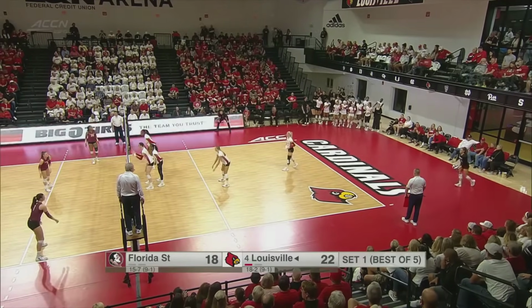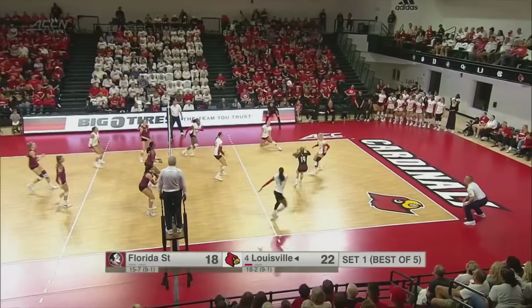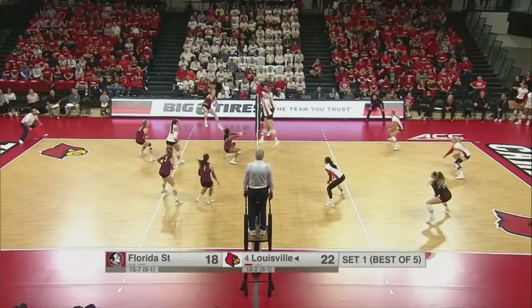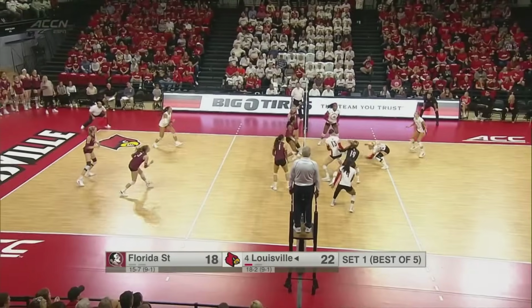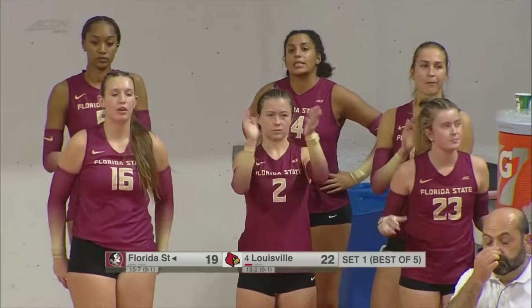Jones with 3 kills early on. Well done by Glock. Hefty swing there from Koenig. DeBeer arriving out of the back row, and she can't take advantage.